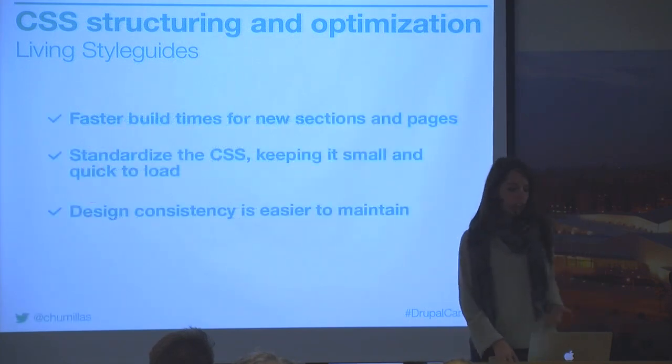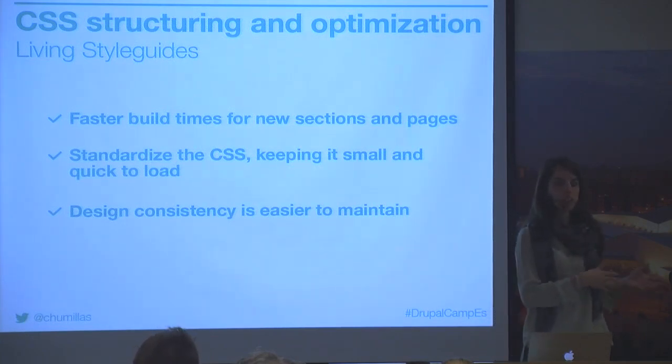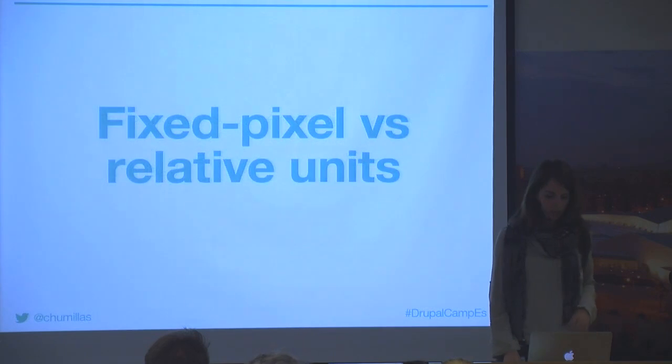It's also good because it gives you faster build times for new sections and pages, because you already have it on the style guide, so you can reuse it. It is standardized, the CSS. So it's everything small, you are reusing it, you are loading it really fast, and of course it's really good for design consistency, and it's then easier to maintain.